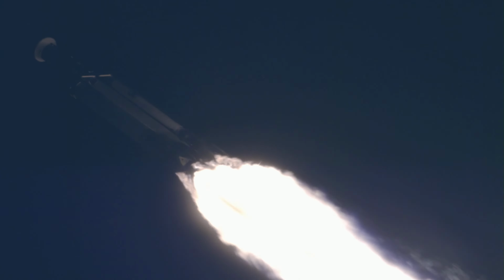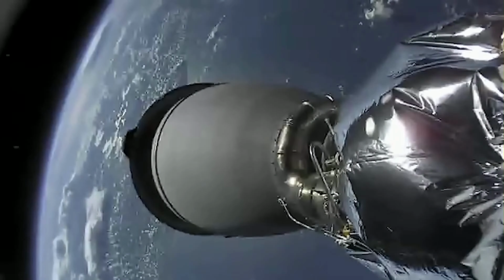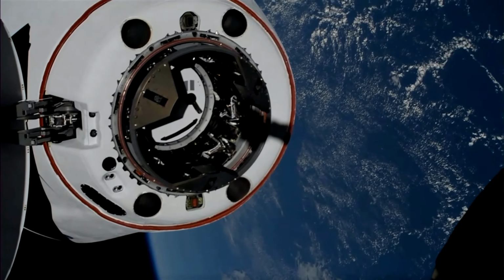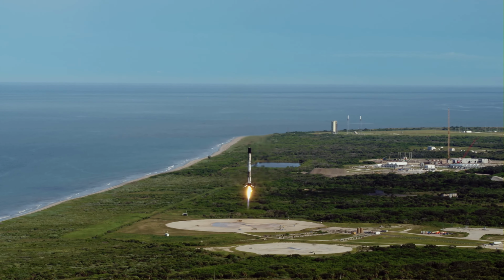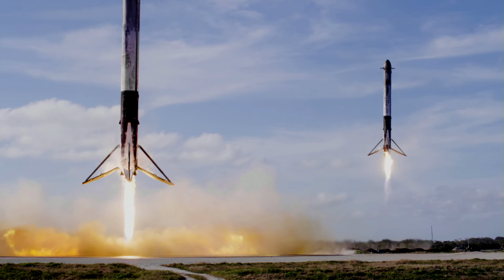Go for launch. Vehicle is supersonic. Stage separation confirmed. Dragon separation confirmed. Stage 1 is transonic. Landing legs have deployed. And Falcon 9 has landed.